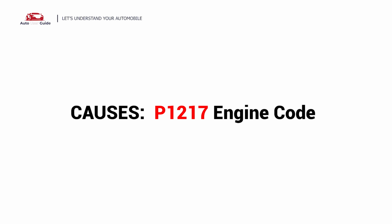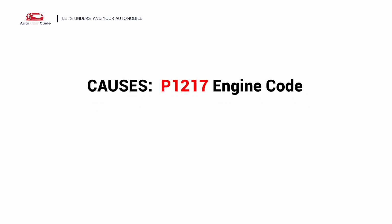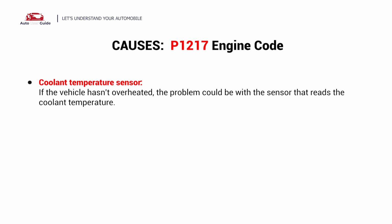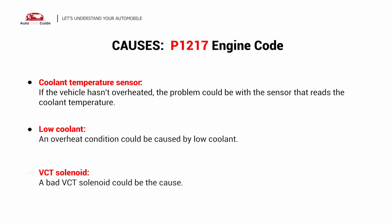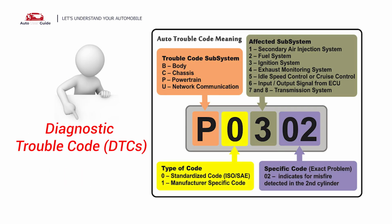So, what causes this imbalance? Here are the most common culprits. This error could be caused by these three possible faults in your car: coolant temperature sensor, low coolant, VCT solenoid. Each DTC code corresponds to a specific issue in your vehicle.